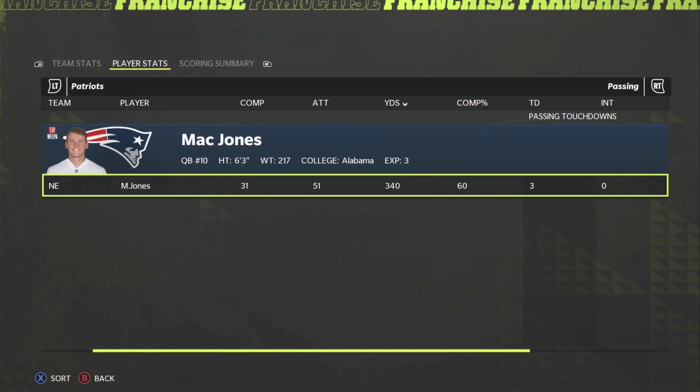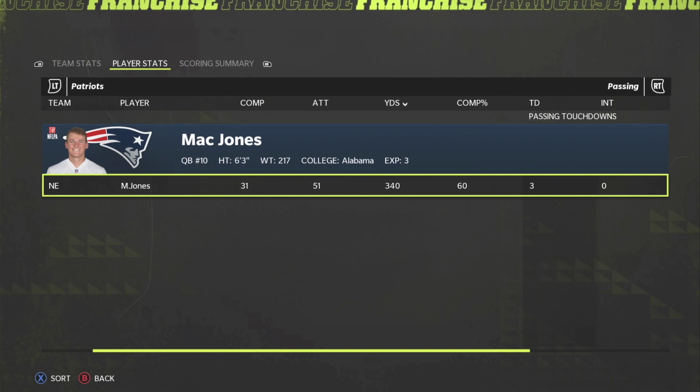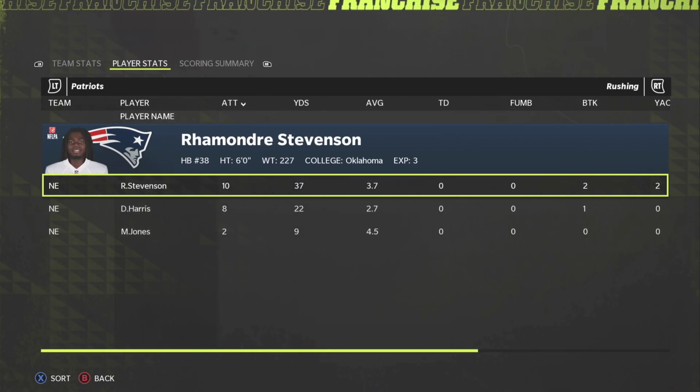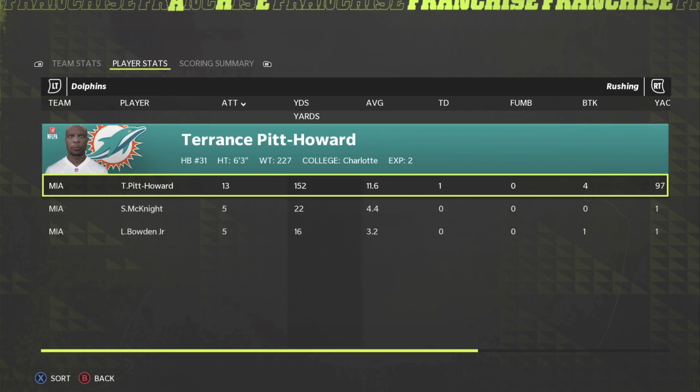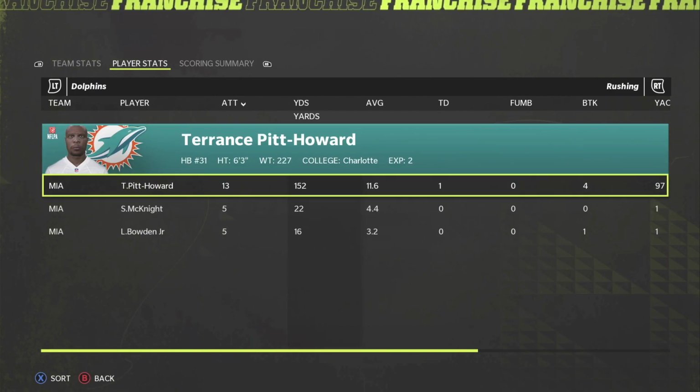4 touchdown passes for Sonny McKnight. He continues his terrific season. He's going for a 50 touchdown passing season. Let's see if he will get there. He's pretty close though. Terrence Pitt Howard, how about this game?